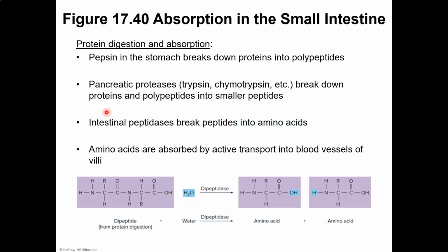Now, proteins. Pepsin in the stomach starts the process, breaks it down into polypeptides. That's not good enough. You got to break it down further. Pancreatic proteases break it down into smaller and smaller units, smaller peptides. So you only have a few amino acids strung together. Now you got to finish the job. Intestinal peptidases will break them down into specific amino acids. Those specific amino acids can be absorbed.